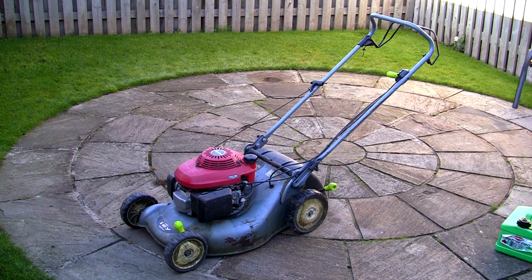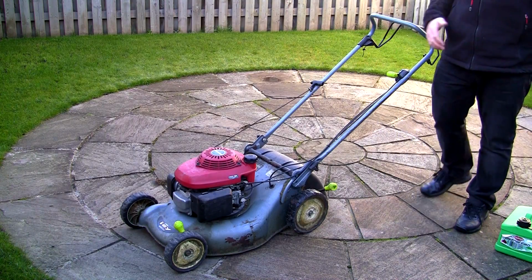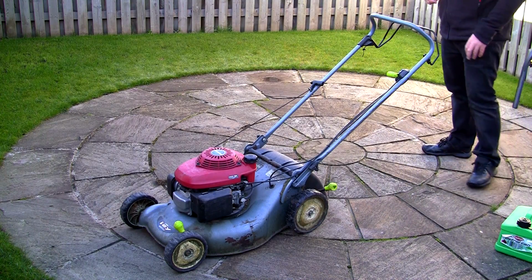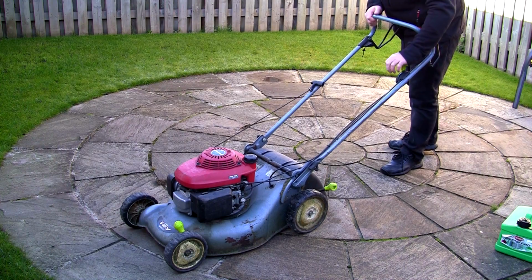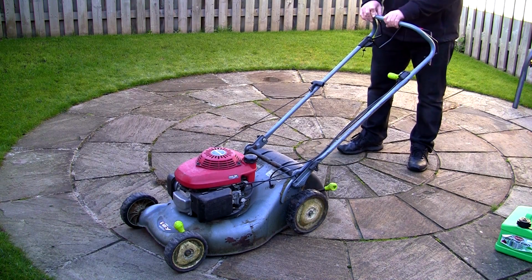I just wonder if, when I tried to start it, the fuel hadn't settled in the carburetor properly, maybe it hadn't got through, or who knows, even the carburetor could be all gunked up. Let's just give it a couple more goes. Usually these start really easily if they're going to work.